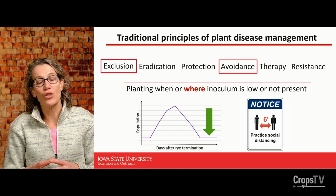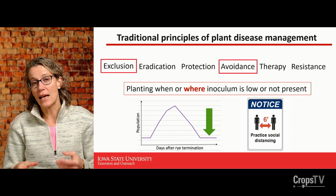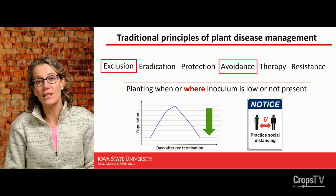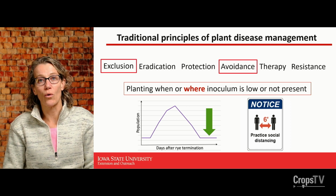And so what I'm going to do in this episode is just talk to you about 2 research projects that I've done where we planted when the inoculum was low or not present. And then we also looked at planting where the inoculum was low or not present.